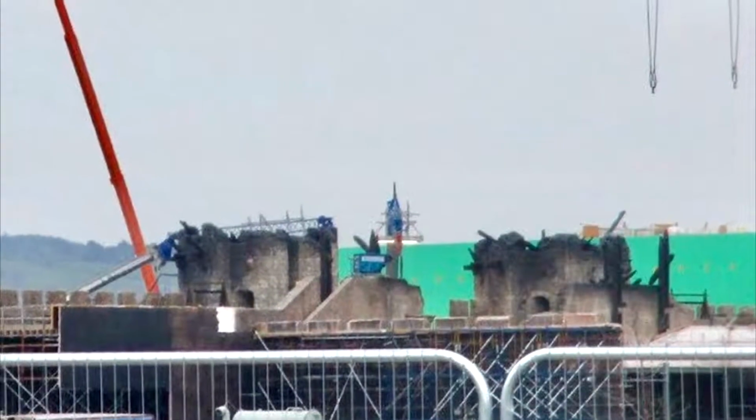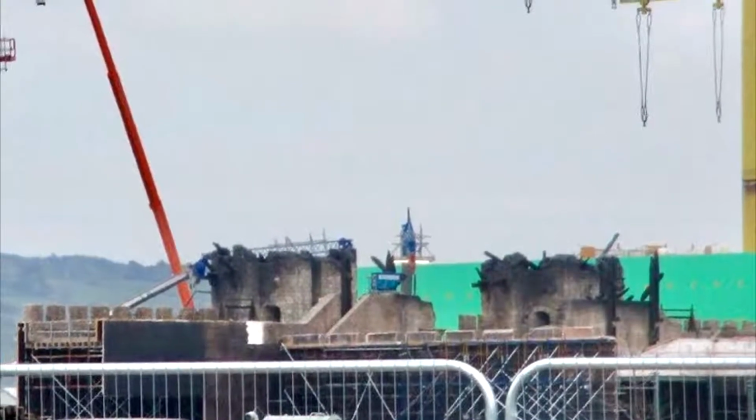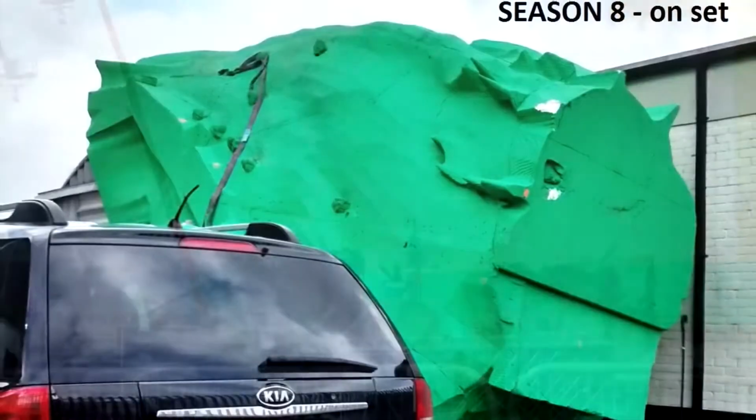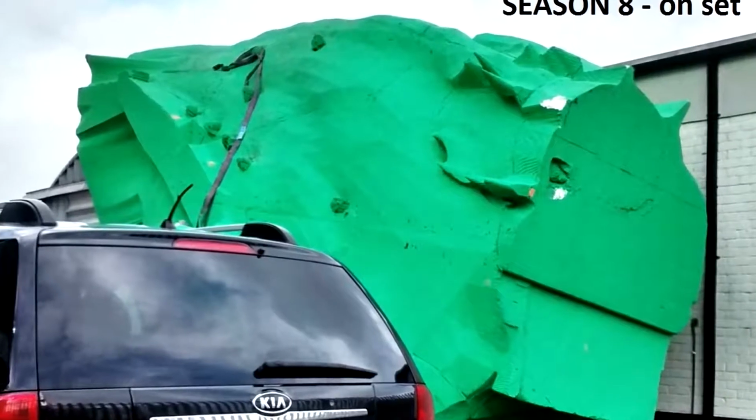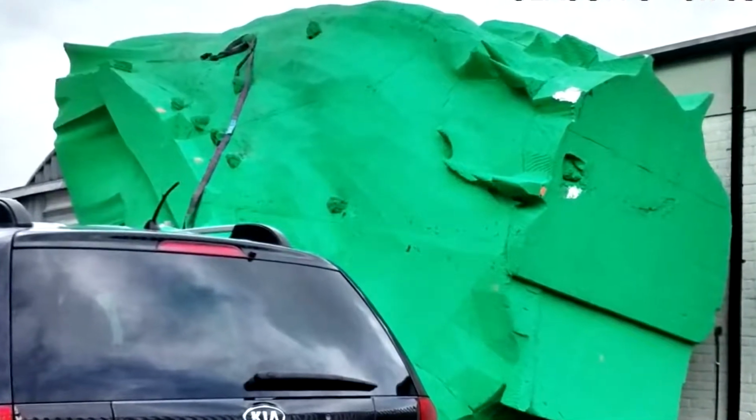King's Landing set being burned down means that either the Night King with Viserion or Daenerys with Drogon will at one point decide to burn down the capital. This massive contraption being on this very same set means that once again either Dany or the Night King will at some point decide to land in King's Landing.